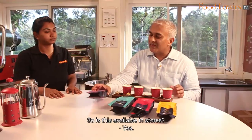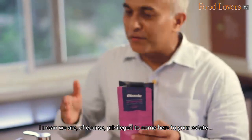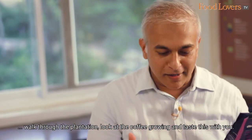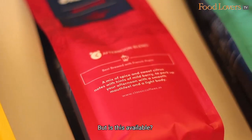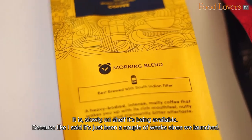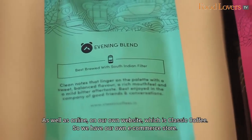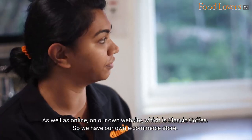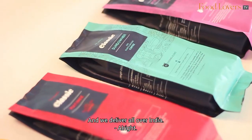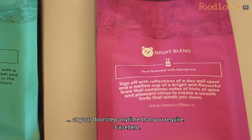So, is this available in stores? We're of course privileged to come here to your estate, walk through the plantation, look at the coffee growing and taste this with you. But is this available? It is. Slowly it's becoming available on shelves because, like I said, it's just been a couple of weeks since we launched. We are available in some of the gourmet stores, as well as online on our own website, Classic Coffees. We have our own e-commerce store and we deliver all over India. So nice fresh ground coffee is at your doorstep anytime you require.